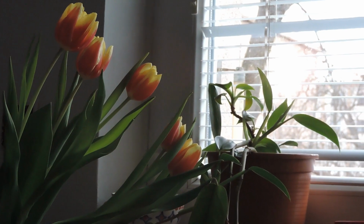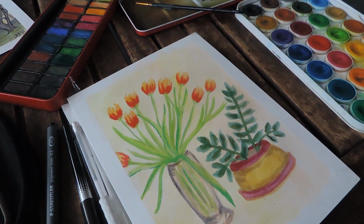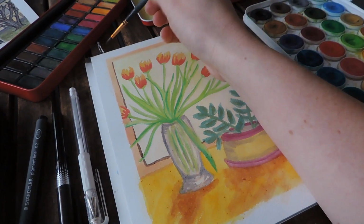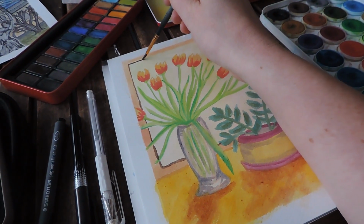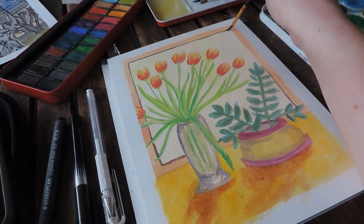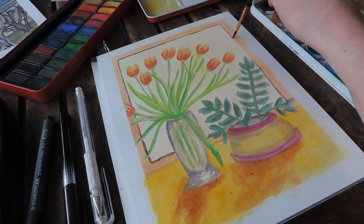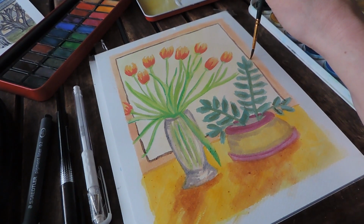Luckily, the sun was shining a little bit that day, so it was nice to see that. My friend had these beautiful flowers, these tulips. I decided to also do a painting of the tulips and just some other house plants, and it was just really nice to create this painting as well as the one of Namaste Miro.